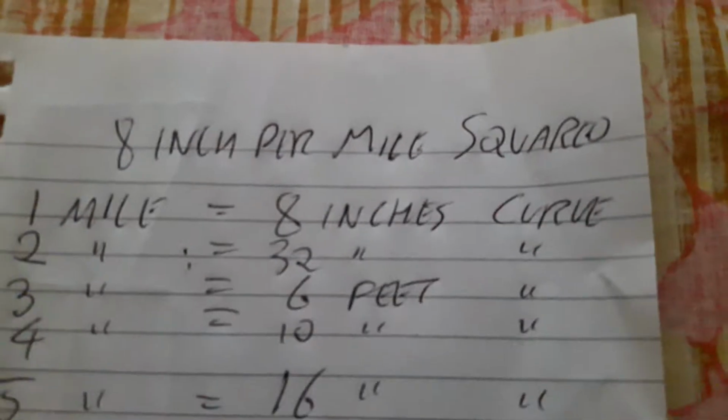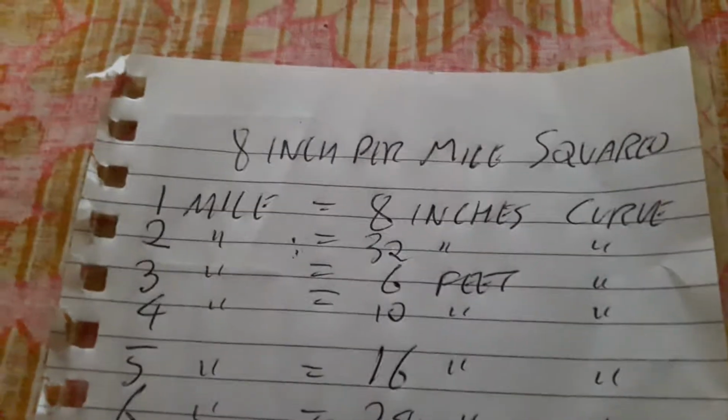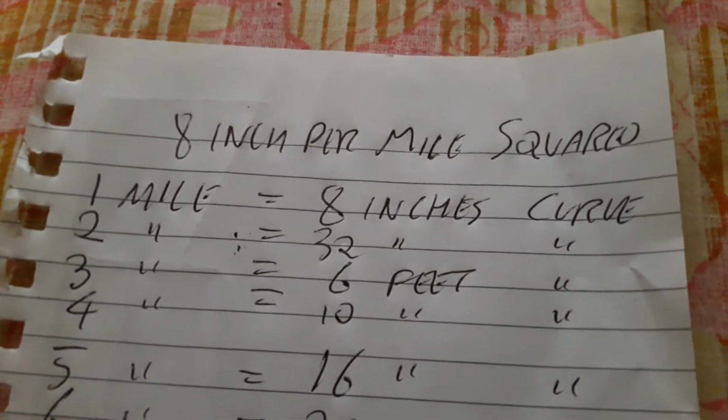But today I'm specifically focusing on the diagrams and the mathematics I've been doing today for today's demonstration on how flat the Earth actually is. Right, first of all, I've got here the 8 inch per mile squared global trigonometry. So that means every mile it curves by 8 inches squared the mile. So the first mile, as you can see, is 8 inches of curvature.